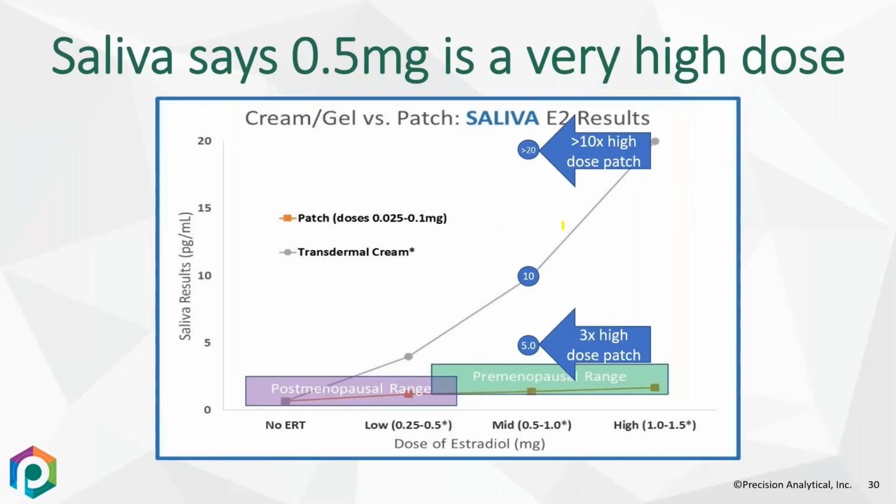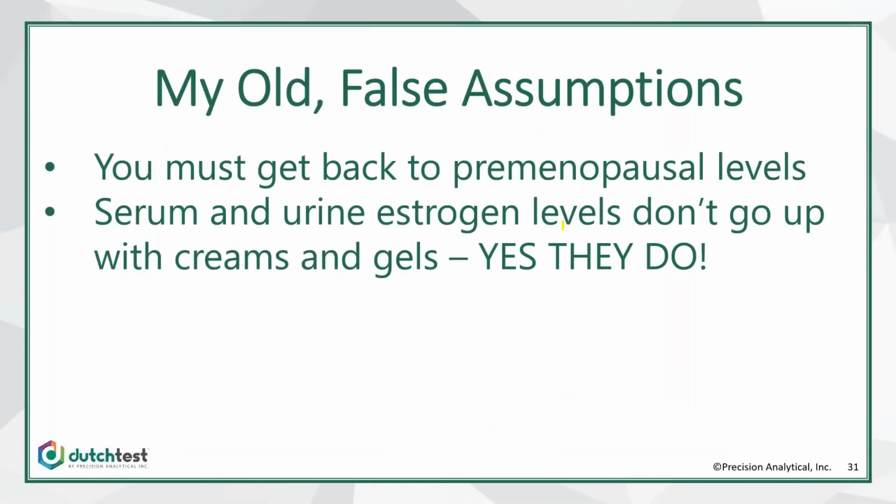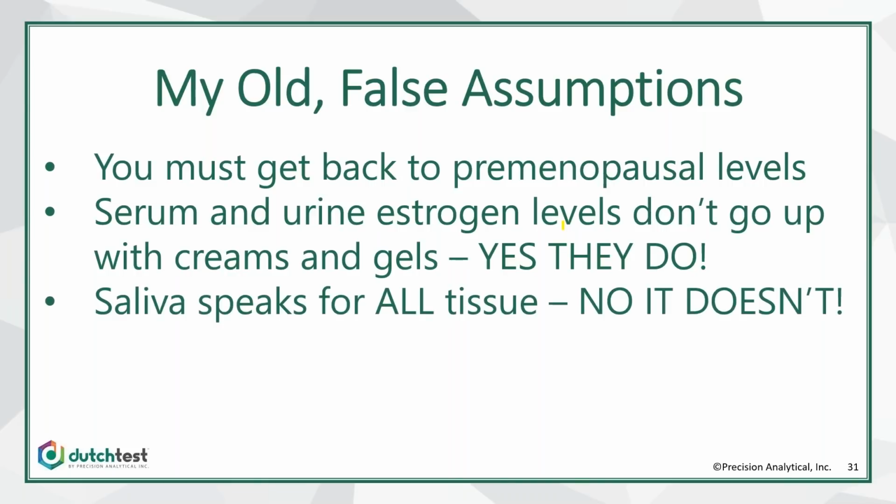So those values, I think, don't jive with the clinical data, and the clinical data seems to coalesce around these doses making sense as being equivalent to each other. You're getting the same message approximately from urine or serum, but you're getting this exaggerated response in saliva. So back to my old false assumptions. You've got to get back to premenopausal levels. You really don't need to, to get some clinical impact. Serum and urine levels don't go up with creams and gels. They do go up with creams and gels, and it's a fairly linear dose-dependent response.